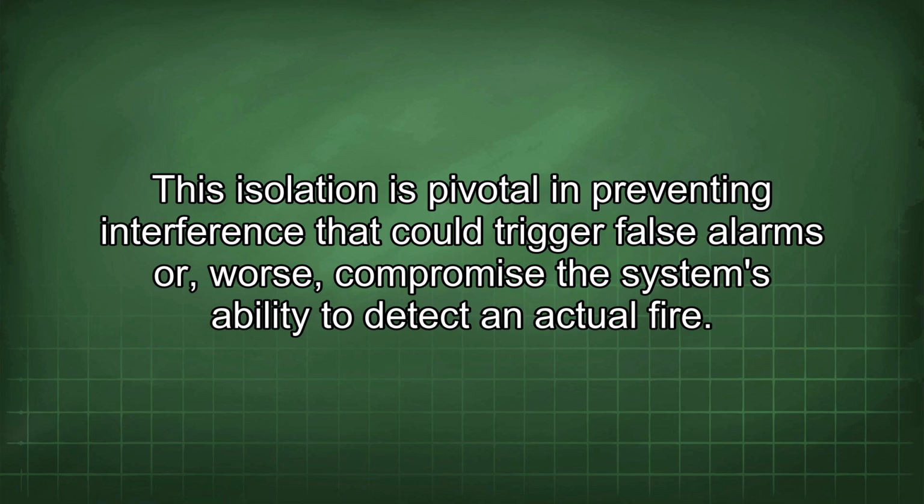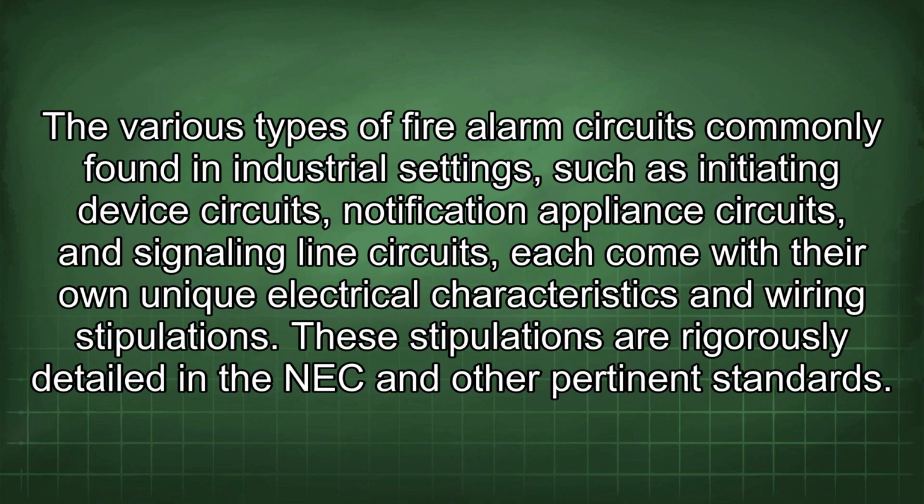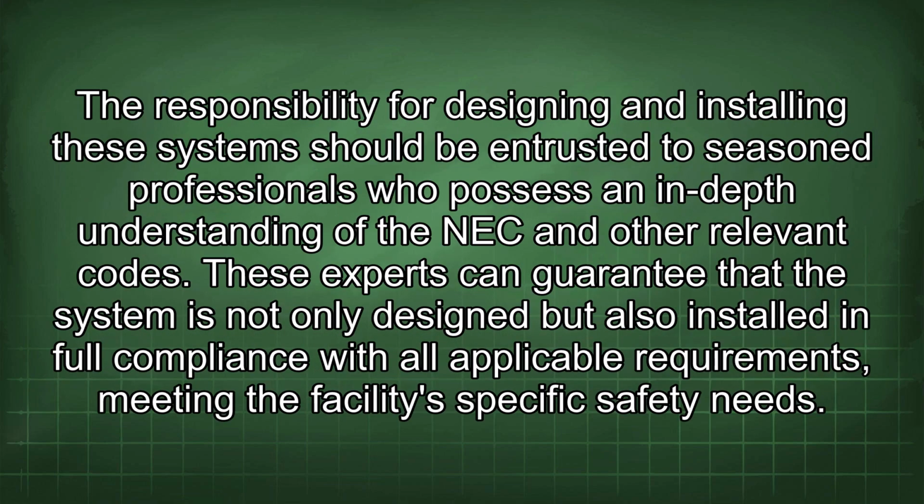an actual fire. The various types of fire alarm circuits commonly found in industrial settings, such as initiating device circuits, notification appliance circuits, and signaling line circuits, each come with their own unique electrical characteristics and wiring stipulations. These stipulations are rigorously detailed in the NEC and other pertinent standards. The responsibility for designing and installing these systems should be entrusted to seasoned professionals who possess an in-depth understanding of the NEC and other relevant codes.